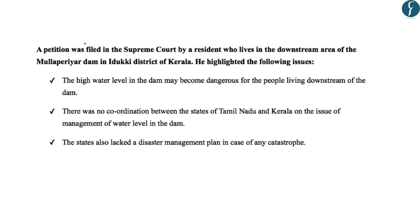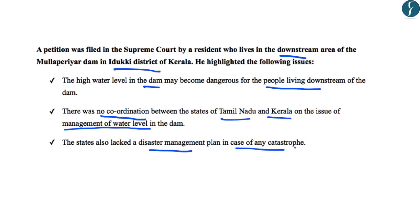Now regarding this news article, a petition was filed in the Supreme Court by a resident who lives in the downstream area of the Mullaperiyar Dam in Idukki district of Kerala. This petition highlighted that the high water level in the dam may become dangerous for people living in downstream areas. Further, the petition highlighted that there was no coordination between the states of Tamil Nadu and Kerala on the issue of management of water level in the dam. And the third issue highlighted by the petition is that the states also lacked a disaster management plan in case of any catastrophe or natural calamity like floods. So these are the 3 points highlighted by a petition filed by a resident who lives in the downstream area of Mullaperiyar Dam.